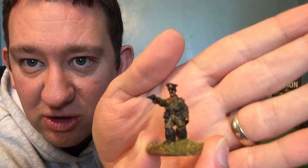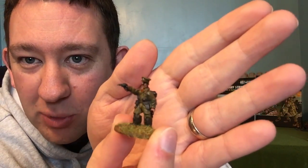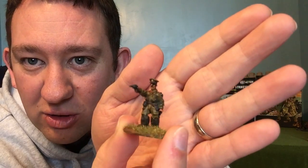So let's start off. Let me climb forward into my chair. Let's start off with the officer. So there we have our officer, Belgian officer. You might think, yeah, he looks British. That's because he is a British figure. You can see that at the bottom his boots are a little bit large, look more like snow boots, but at a distance they work. And that rich leather brown colour really kind of identifies that he's wearing riding boots rather than gaiters and whatever. So I'm really pleased with him.